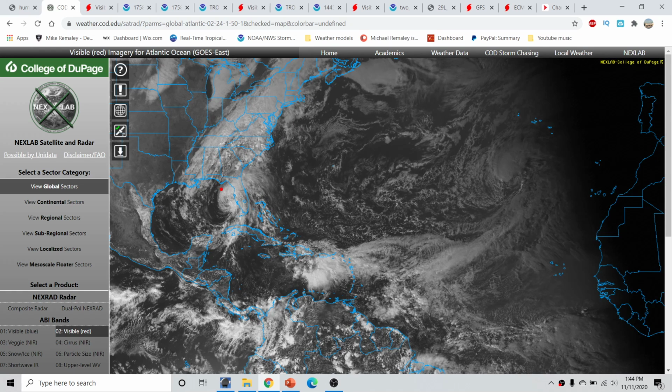We have, first of all, Tropical Storm Eta, which has just weakened as of the 1 o'clock advisory, back down to a tropical storm. It briefly became a hurricane this morning and now is back down to a 70-mile-per-hour tropical storm as southwesterly vertical wind shear and dry air really start to take a toll on the system. We'll look more in detail about that in a moment.